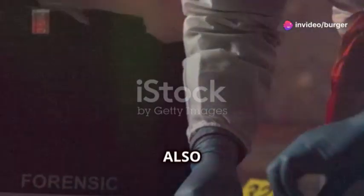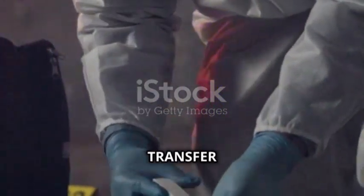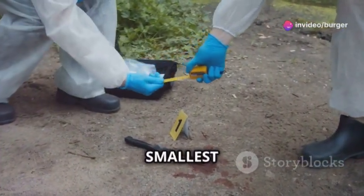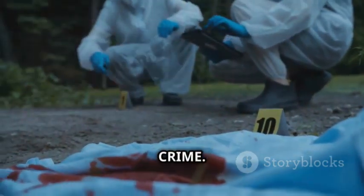This principle, also known as Locard's exchange principle, states that whenever 2 objects come into contact, there is always a transfer of material. Think of it like leaving a fingerprint on a glass or a hair on a carpet. Every contact leaves a trace. This means that even the smallest interaction can leave behind crucial evidence that can be used to solve a crime.